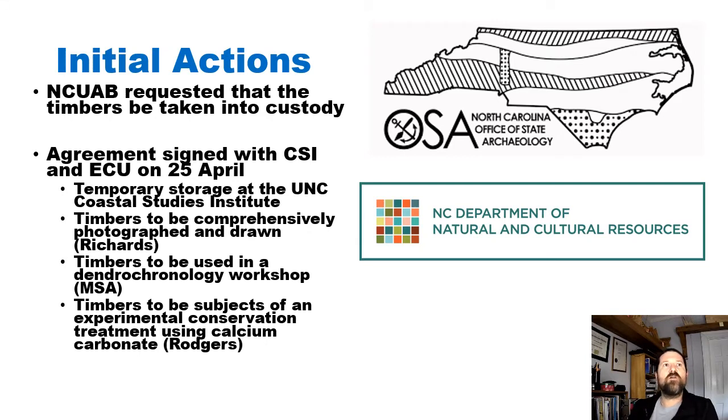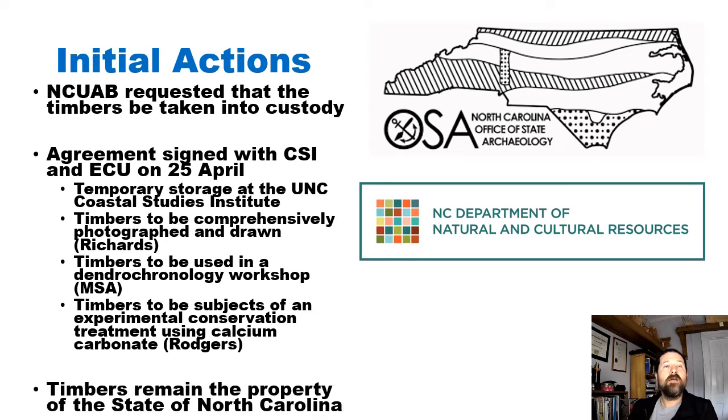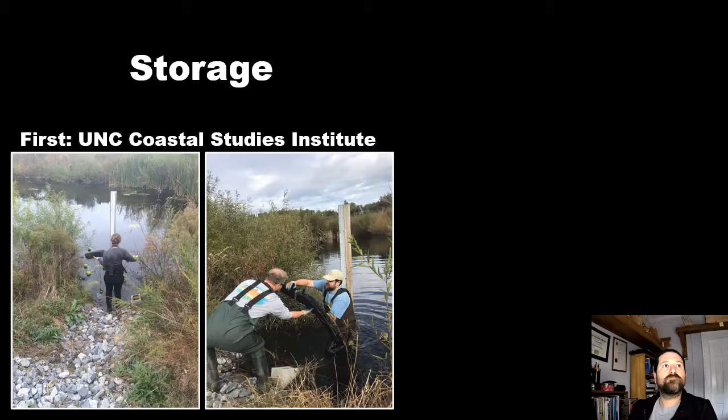So specifically, I was in charge of comprehensively photographing and drawing the timbers. The Maritime Studies Association was involved in organizing a dendrochronology workshop, and then Dr. Brad Rogers, who was the then director of the program in Maritime Studies, was also going to undertake an experimental conservation treatment program on the timbers using calcium carbonate. During this process, and really after the process is completed, the timbers remain the property of the state of North Carolina, and they do today.